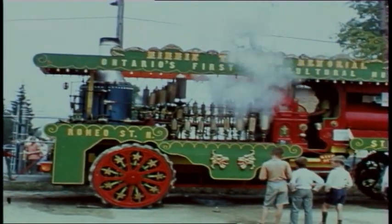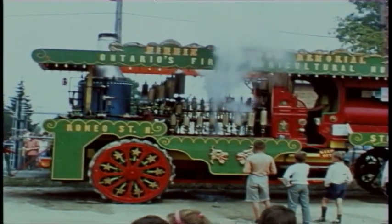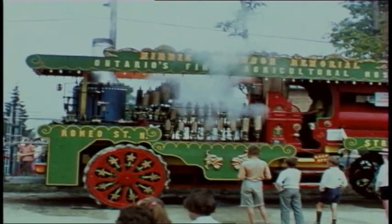Although Dave Thompson has been accused of having a tin ear, a steam calliope is impossible to keep in tune due to the thermal expansion of the brass whistle bells.